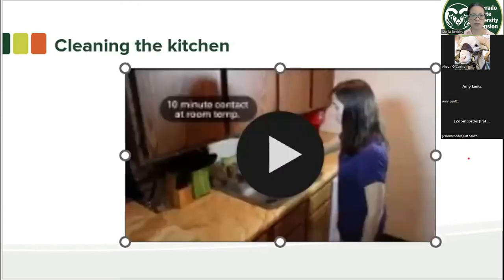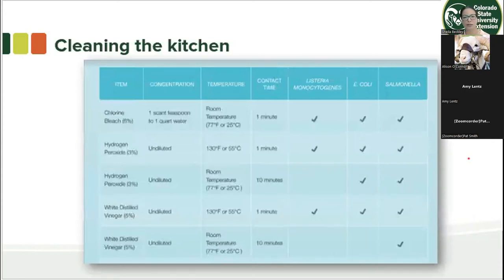Okay, we're moving on. So this is the chart that talks about the latter part of what she mentioned on how effective these household sanitizing agents are. Make sure to use chlorine bleach that has 6% sodium hypochlorite. That's the active ingredient in there. It should show on the label. Bleach that does not have that label, such as some of the ones from a dollar store, may not have the right concentration. Same with the other agents. Hydrogen peroxide has to be 3% concentration, and the distilled vinegar should be at least 5%.